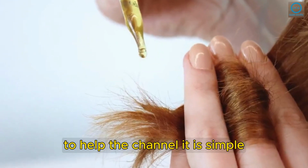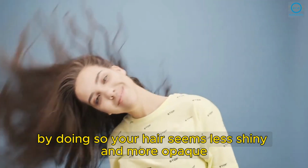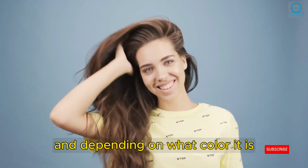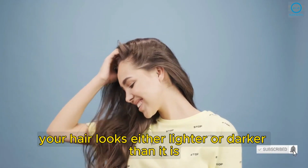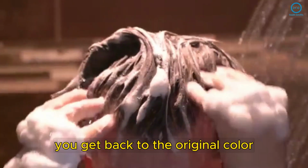It is simple. Coconut oil forms a protective film over the hair. By doing so, your hair seems less shiny and more opaque, and depending on what color it is, your hair looks either lighter or darker than it is. But as soon as you wash your hair, you get back to the original color.